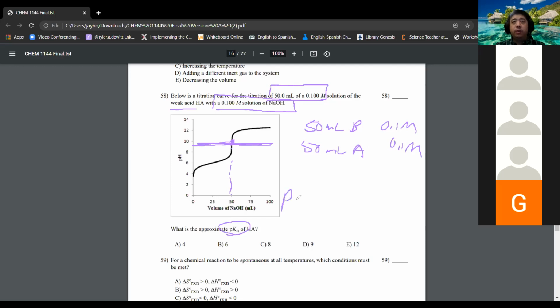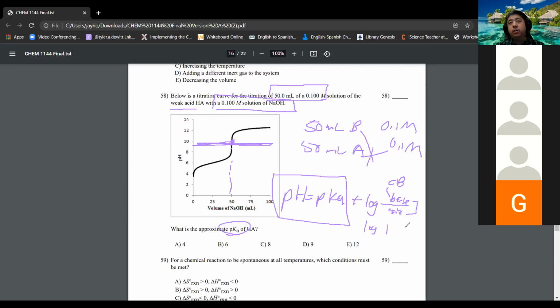Remember, Henderson-Hasselbalch equation is pH is equal to pKa plus log of your base over your acid. Remember, this base is not the base that's here. This is not that one. This is your conjugate base. So in order to get these two to be equal to each other, I want log to equal 1, which means that I want the base, the conjugate base, equal the weak acid. A place that that happens is known as the half equivalence point.